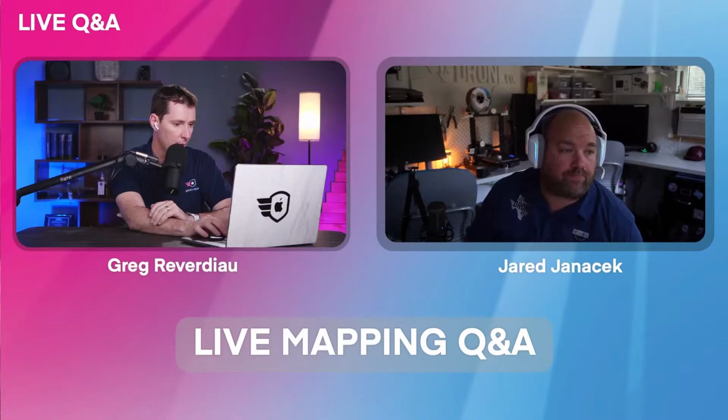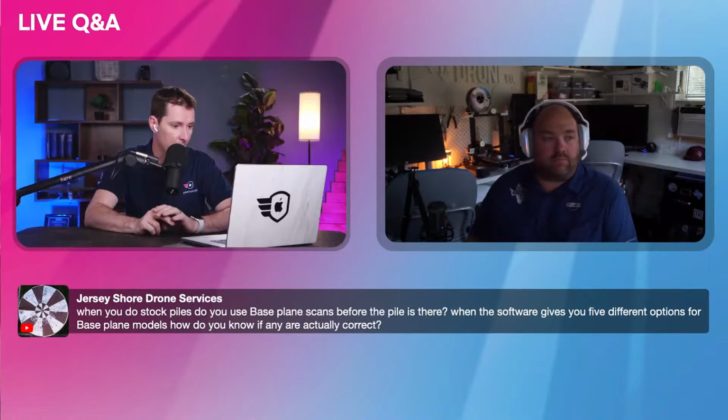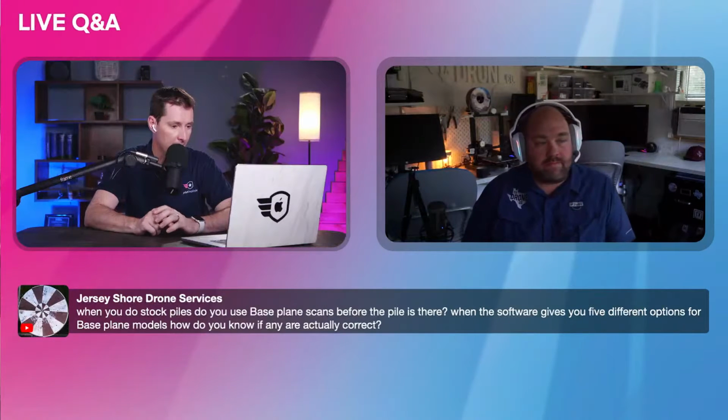When you do stockpiles, do you use base plane scans before the pile is there? When the software gives you 5 different options for a base plane model, how do you know if any are actually correct?